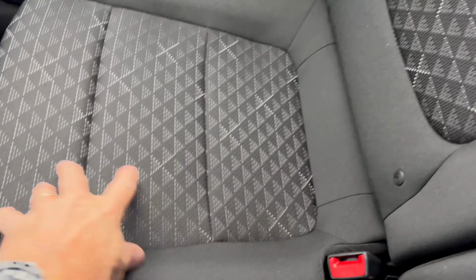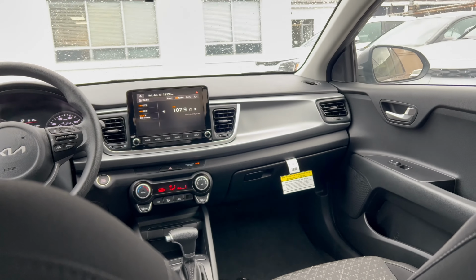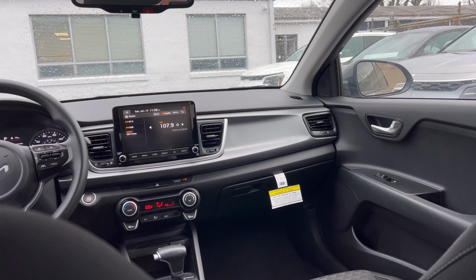Black cloth with the insert design, looking nice, but no center armrest. Would have liked to see a center armrest back here, because now the only cup holders we have are the ones inside each rear door. But overall, it's a very comfortable place to be here in the back of this little Rio S.